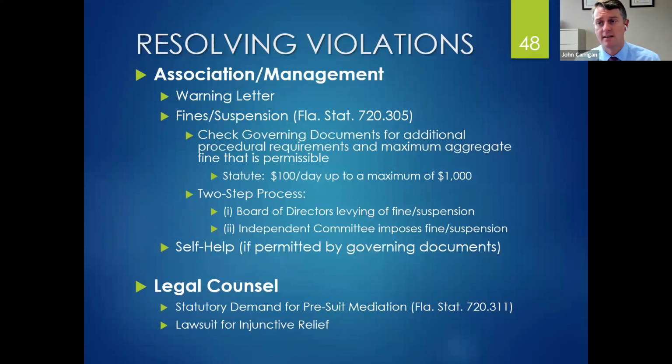And in addition, this letter will provide, if you'd like to appeal this decision of the board, you have the right to appear before a fine committee, an independent committee, and make your appeal. And that fine committee will decide, give the thumbs up or the thumbs down as to the board's decision to levy the fine. At the fine committee meeting, those members are made up of non-board members or non-family members of board members. They are truly supposed to be independent.